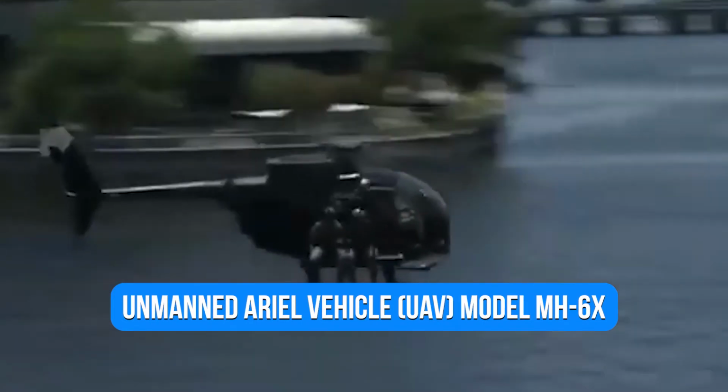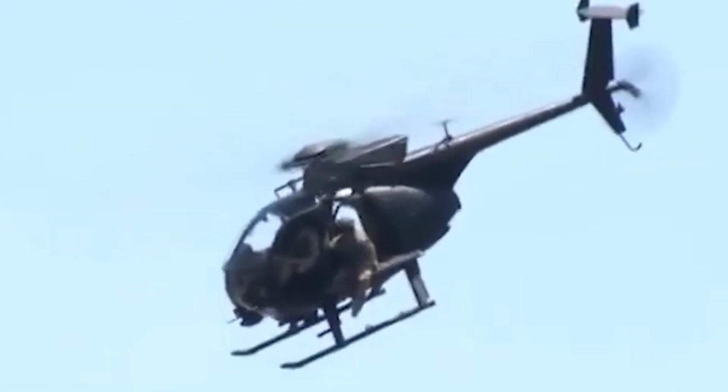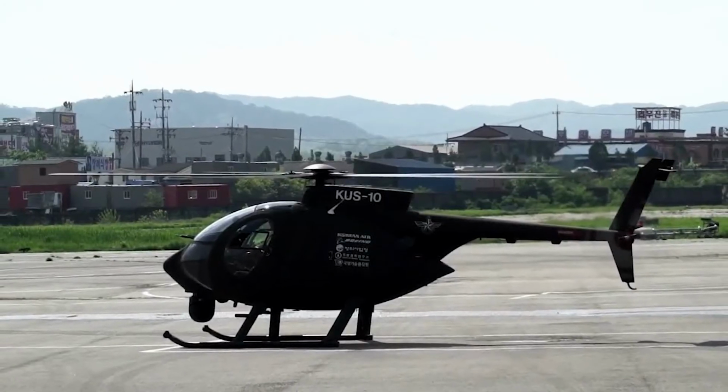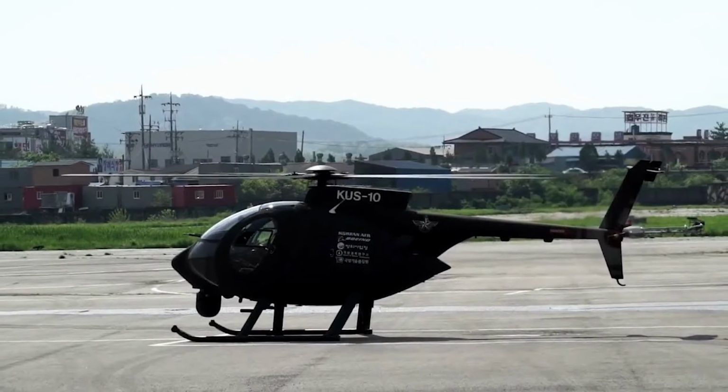Unmanned aerial vehicle model MH-6X. It is largely sold in other nations. It is also possible to man it. The Korean UAV project, the KUS-VH, is based on the Little Bird's airframe.